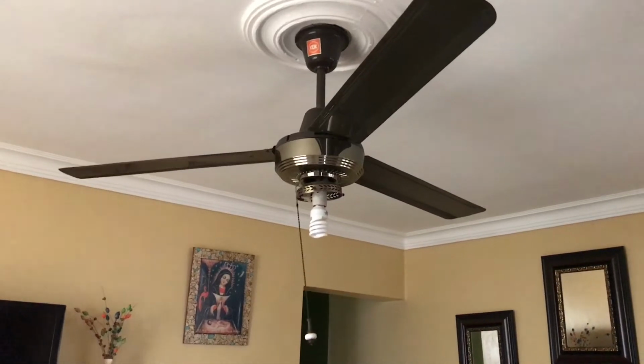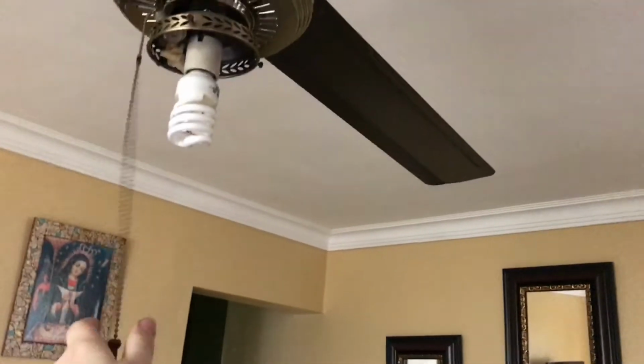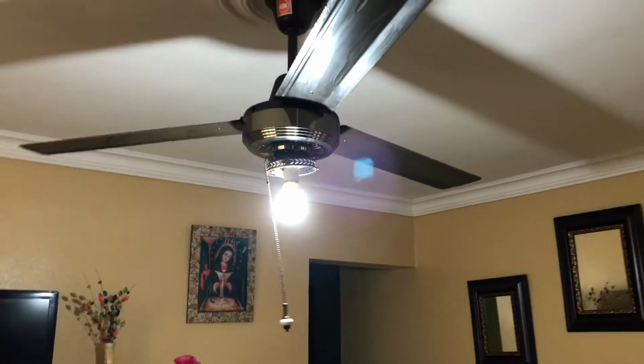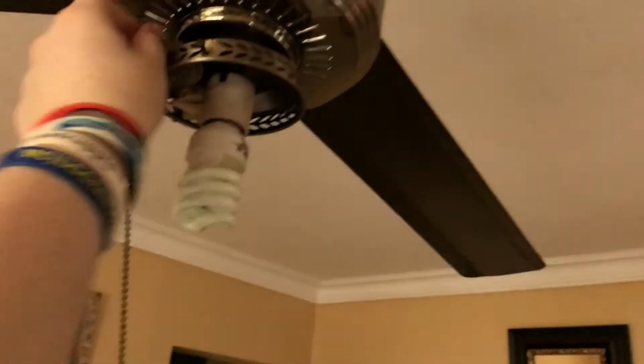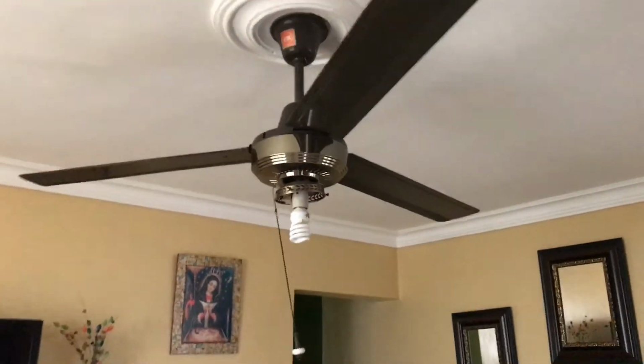Alright, took off the Schoolhouse Globe. Now to see how well the CFL does without it. Lights the room somewhat. My grandparents definitely need something brighter, so I'm going to go ahead and put in the LED, and we'll see how it does from there.